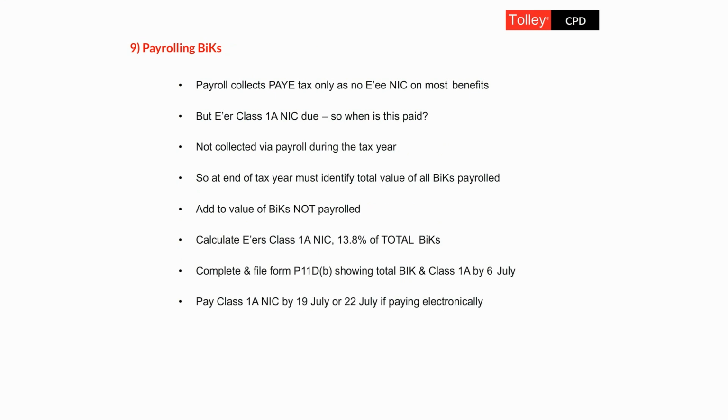So payrolling benefits is something to be looked at. Having spoken to a number of groups over the last couple of years, not very many employers have taken up this opportunity. Those that have primarily used it to payroll private medical, as that's a fairly straightforward benefit to deal with. However, I suspect that over coming years we will see the payrolling of benefits becoming more popular.